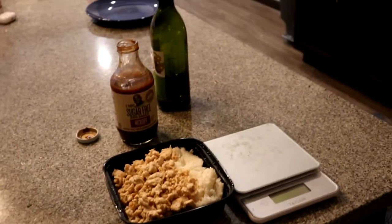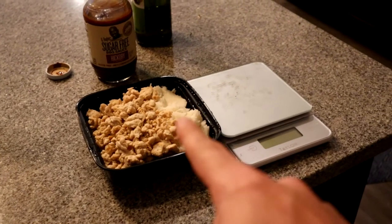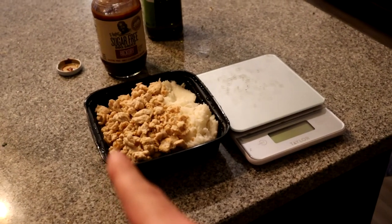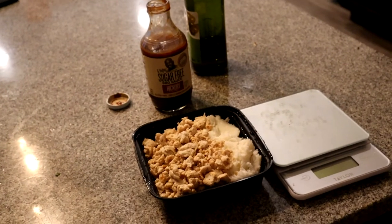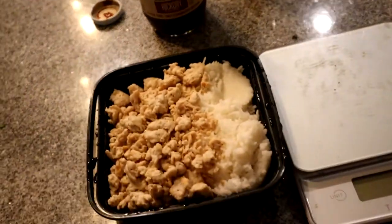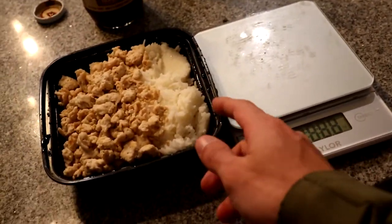Meal number three here. This is my pre-workout meal, a little higher carb. So I got 300 grams of rice here, 200 grams of turkey, and then I get to drizzle some olive oil on top of it, about 15 grams. And then we have the sugar-free barbecue sauce there too. Let's get this going. I'm doing this with one hand, so we'll see how this goes.